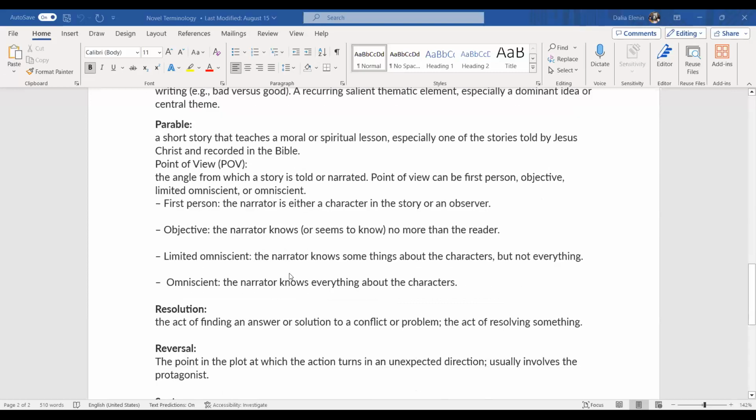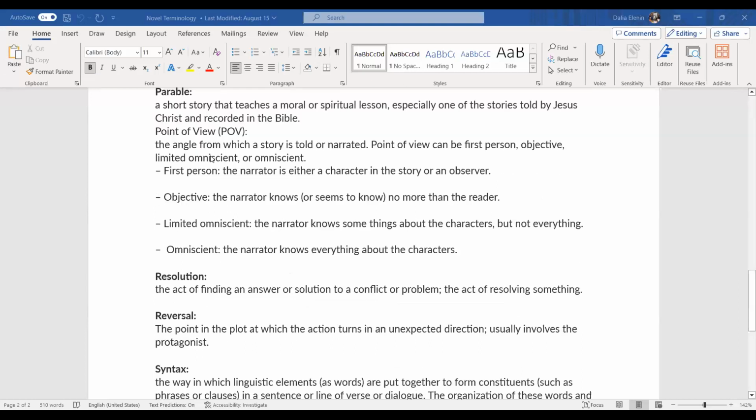Okay. The parable is a short story that teaches a moral or a spiritual lesson, especially one of the stories told by Jesus Christ and recorded in the Bible. So any story that has a spiritual lesson or an aim for religion or any lesson they wanted to give you, we call it a parable.